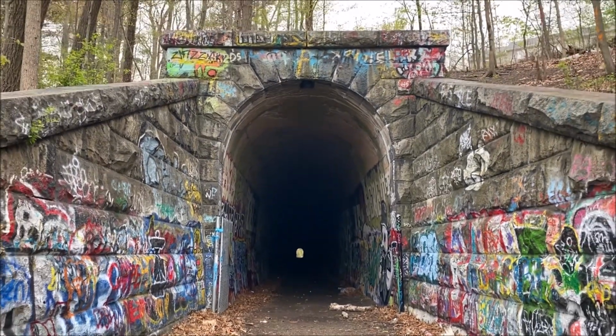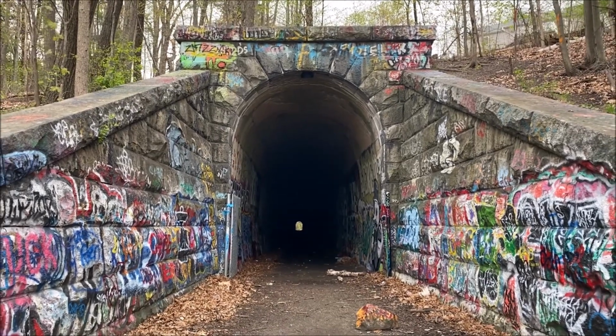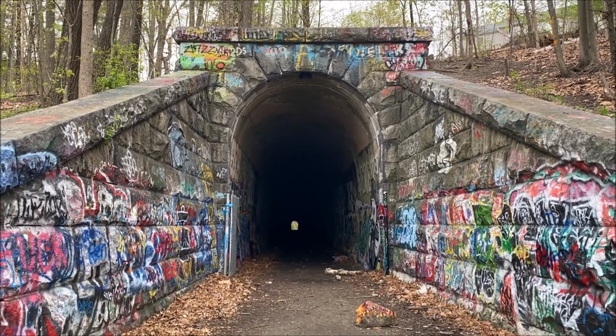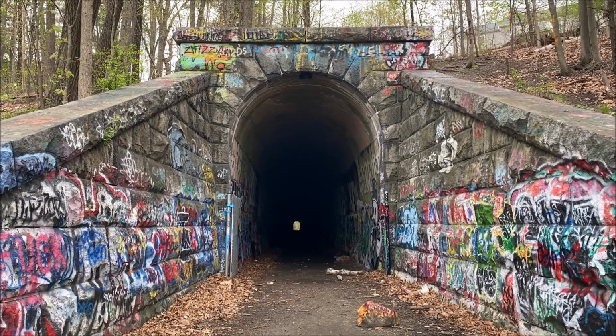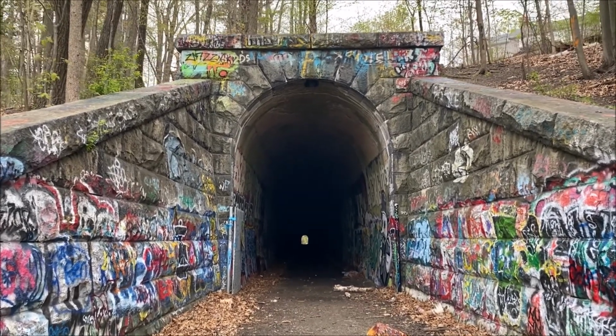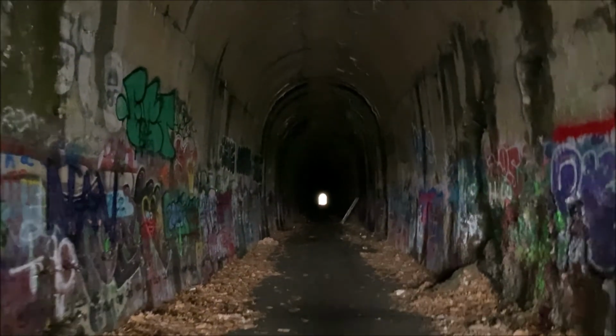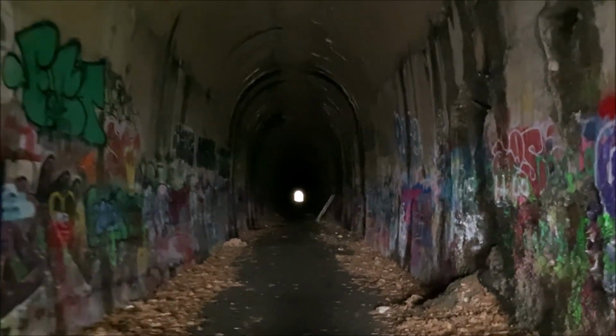I did bring a flashlight today. Hopefully the flashlight will serve us well and you can see the bare rock, some more graffiti, and what it's like inside the tunnel. Again, it's a 1,110 foot tunnel, so it's going to be a bit of a walk, but I think it'll be a cool one. All right, guys, we are officially making our way inside of the Clinton Tunnel.